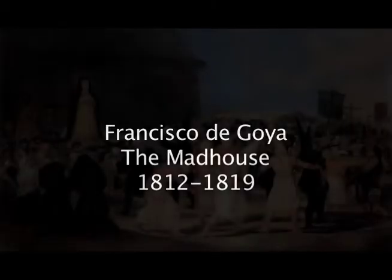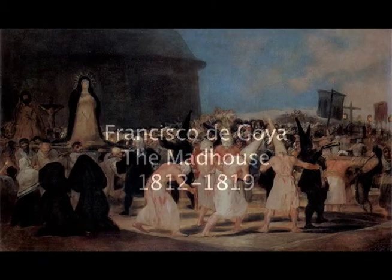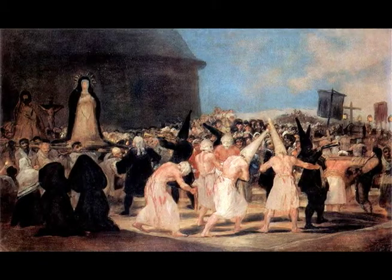Okay, so the first painting in the series is the Procession of the Flagellants from the 1800s. When you first look at this, you can definitely see in the foreground that there's a group of men in white, and they are wearing pointed hats, which definitely tells us that they're Roman Catholic. They're also whipping their bared backs in penitence, and their backs are bleeding.